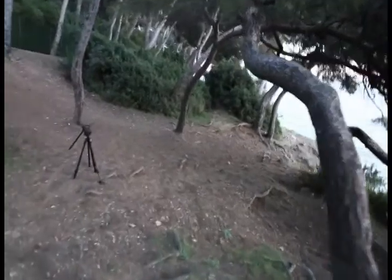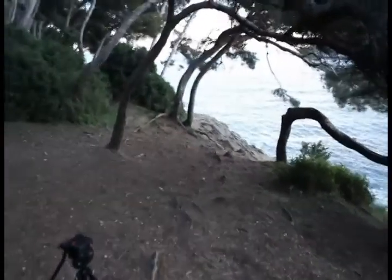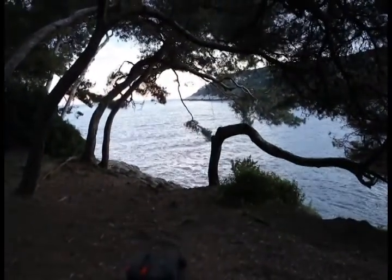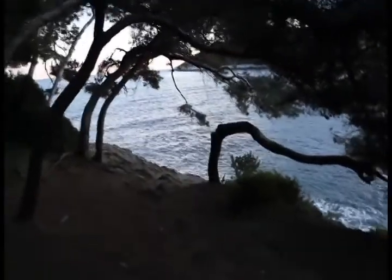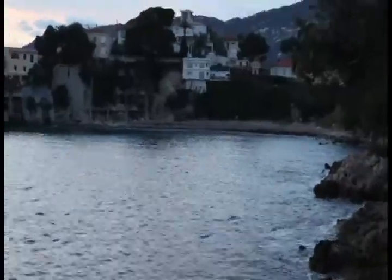You can see my tripod here. And this is approximately the framing I'm looking at. And just to show you a little bit where we're at. Yes, there it is.